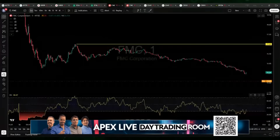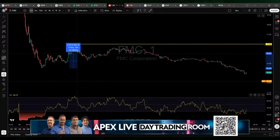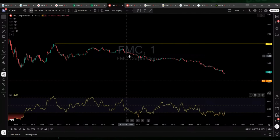So let's go back to FMC. FMC was beaten up. Now it's down 46% and continuing lower. Look at what happened. Price action looked as if it was going to make a breakout. From the lows, it had a pretty significant bounce, up to a 7% move to the upside. And then price at the $17 even number got rejected. And then the sellers just continue to push this down.